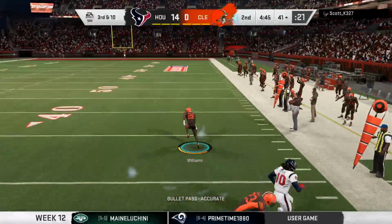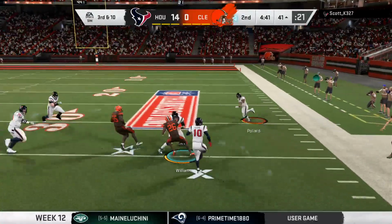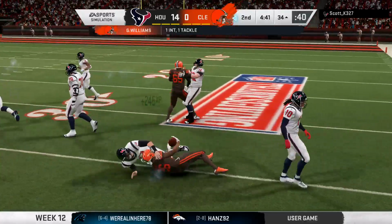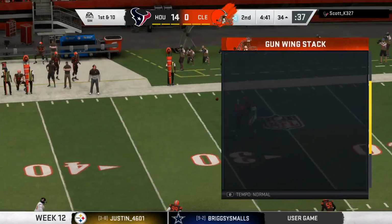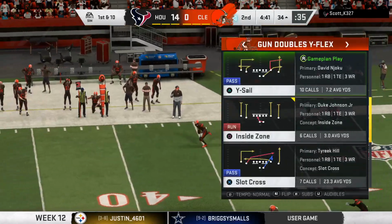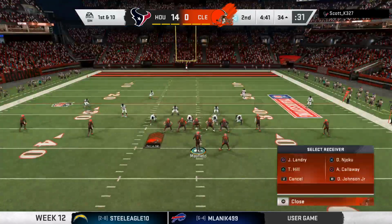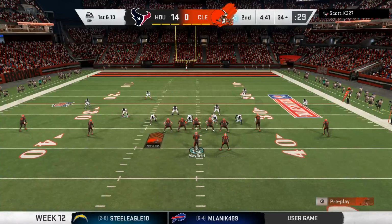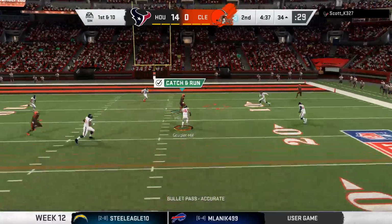Trying to force it to Hopkins, and it's intercepted. Greedy Williams picks it off. And he'll get it all the way down inside the 35-yard line. Hey, baby, all day. Well, this is simply a great read by a defensive back. It's 3rd and 10, so he sits right on where the yard-to-gain marker is, knows it's going to be a route around that distance, makes his read, breaks on the football, and makes a terrific play.